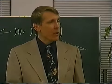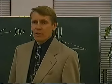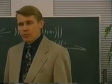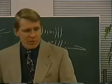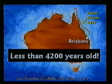Now, based on the damage done to the reef, when they watched it regrow over the next 20 years, they did a study on this. They said the Great Barrier Reef is less than 4,200 years old. There's a great article in Creation magazine dealing with this. One of their figures they came up with was 3,700 years.